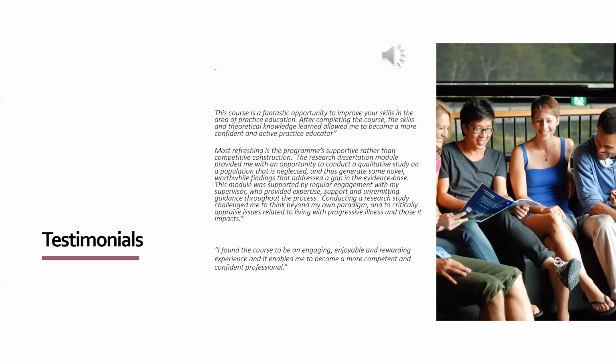Testimonials from former students can be read here in your own time. But just to say to you that they have particularly complimented us on our supportive nature, how it has increased their opportunities for enrichment, learning, a greater understanding of what research is, and also it has enhanced their opportunities for promotions in their line of work.